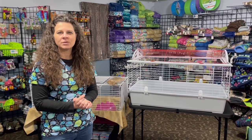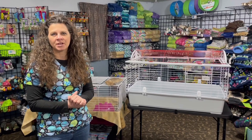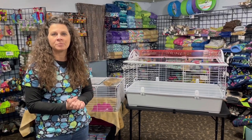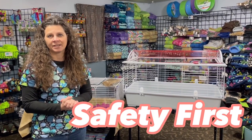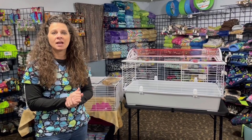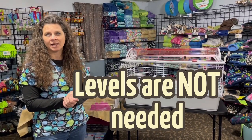So when you're considering what type of cage or what type of enclosure to use for your hedgehog, there are several different factors that I'd like to talk about to make sure that you get off to the best start possible with your hedgehog. The first is, is your hedgehog's cage going to be safe? When I talk about safe, I think about different levels. Number one, we want to suggest not having levels, because hedgehogs can climb and fall.